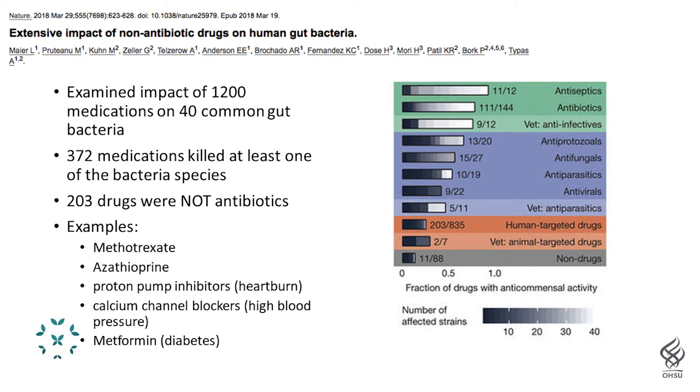And they did this great experiment where they took 40 common bacteria that live in the gut, and they basically fed those bacteria all the 1,200 different medications that are available in this country, and saw how it alters these bacteria. And they saw that there were 200 medications that were not antibiotics, but actually killed at least one of those gut bacterial species.